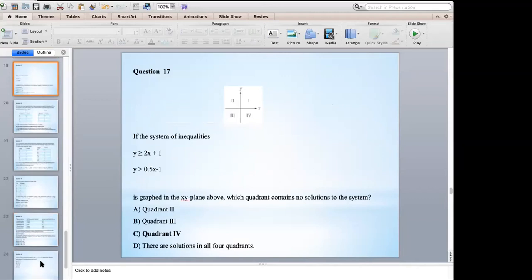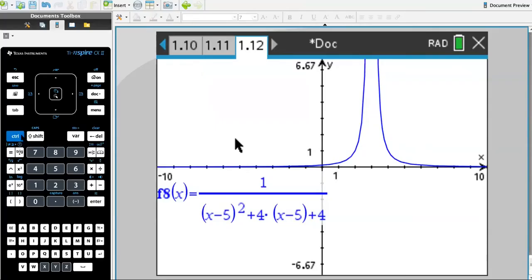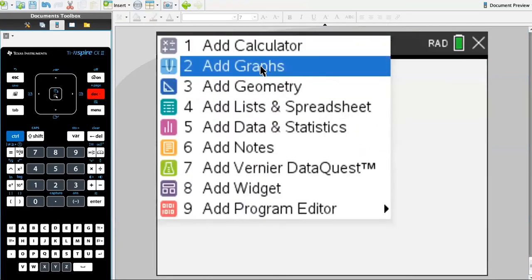Now here the question is that a system of two inequalities is given, and we have to find which quadrant in the xy plane contains no solution of this. So you will have to draw these inequalities and see in which option it is not available. We will go in graph mode here. These are the sources of the questions also: I have taken them from the College Board's 8 sample tests. So these are the questions asked in that paper, which is the authentication of the questions I am demonstrating.